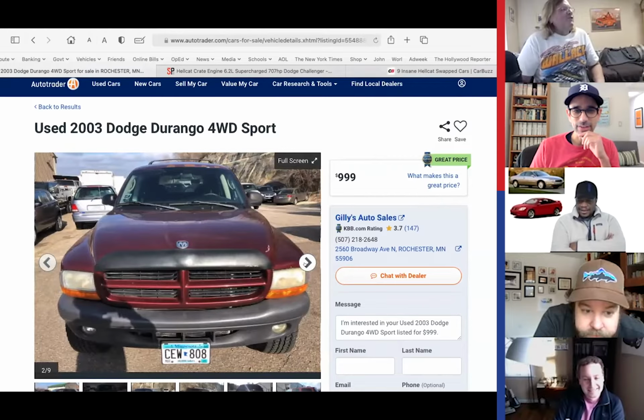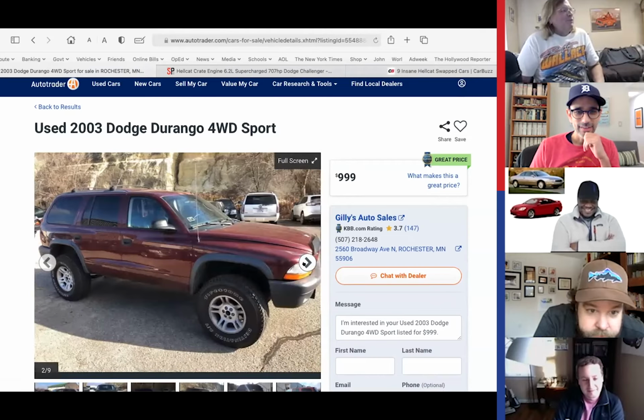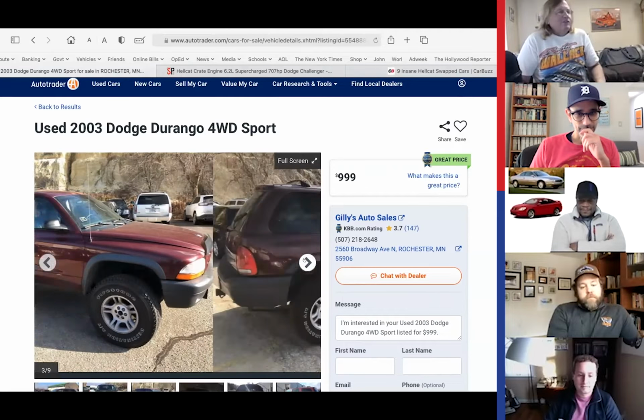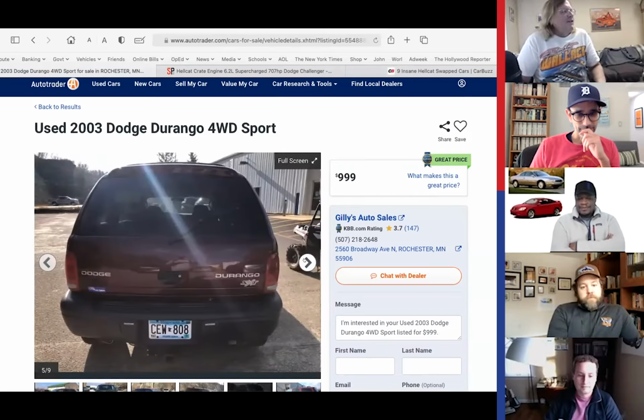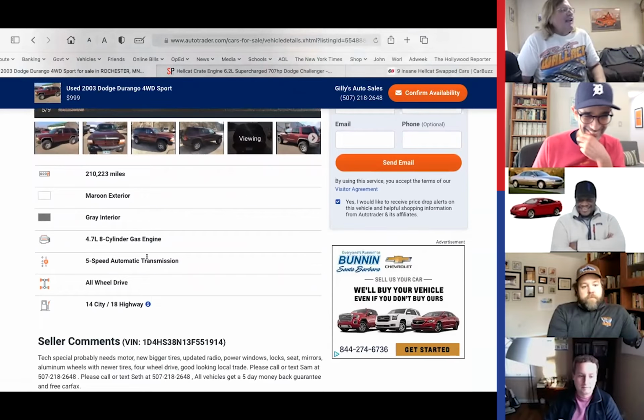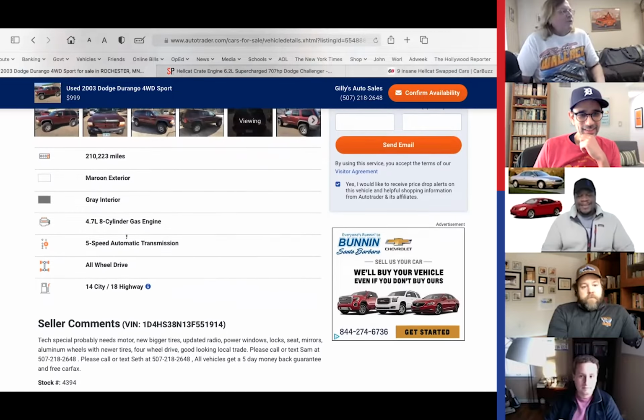It's got a little surface rust up near the roof, but look at it. It's pretty straight. I figure if everything goes wrong with it, I could sell the wheels and tires for $1,000. Hold on, scroll down. Does it have an engine? They have the wrong listing here. They say 4.7 liter, and it's not, because that would be a 5.2. It's a 318. Hold on.